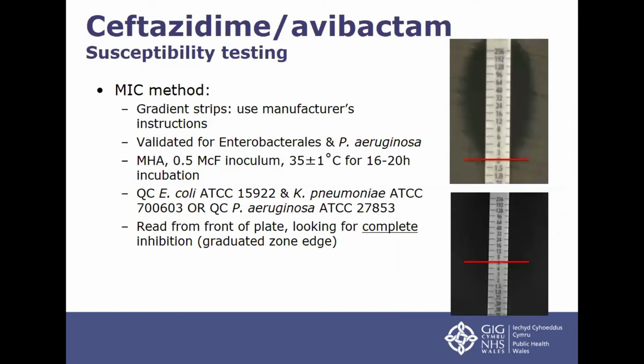So, gradient strips. MIC methods are okay for Cas-Avi. Most labs will find the gradient strip convenient. These have only been validated for Enterobacterales and Pseudomonas aeruginosa. And the manufacturer's instructions are the same for EUCAST disc diffusion. So Mueller-Hinton agar, 0.5 McFarland, 35 degrees C, and 16 to 28 hours incubation. The same QC organisms are used, and you read from the front of the plate, obviously with the gradient strips, and look for complete inhibition.